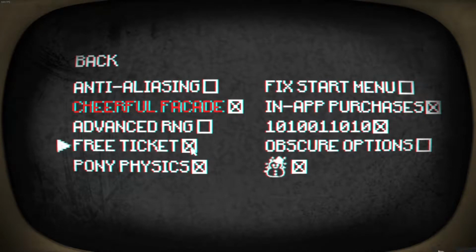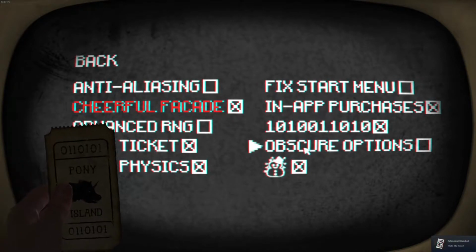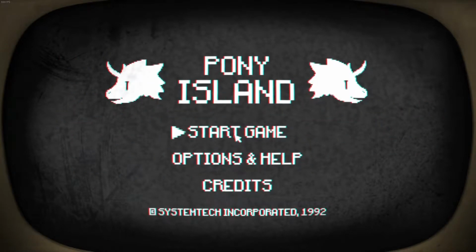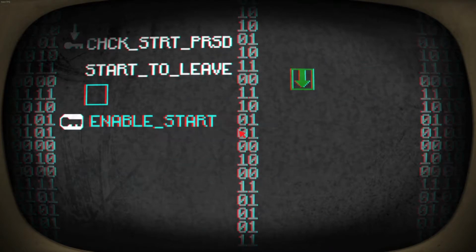You have to turn the cheerful facade off. Free ticket. That's one of the bonus objectives in this game. You have to try and get all the tickets, sort of thing. I'm already liking this actually. This is kind of cool. Yeah, this stuff is kind of cool, but then it gets to a point where it's like a point and click game where you have to click on the right thing. And I get a little bit stuck. So anyway, this will get to my story. It's already breaking.